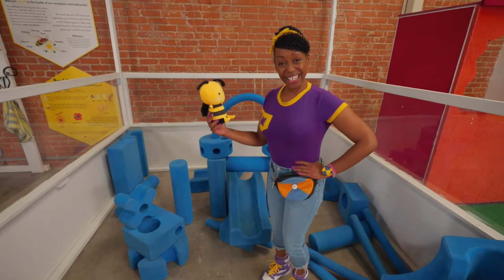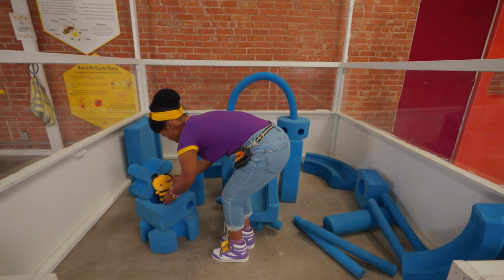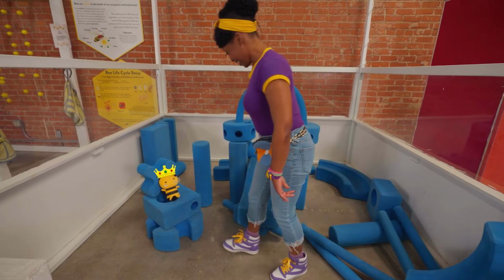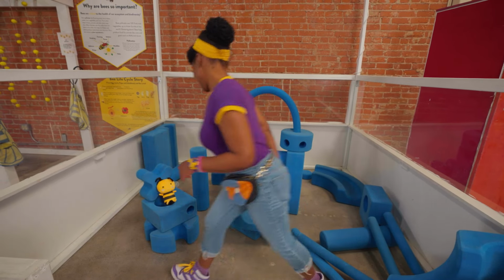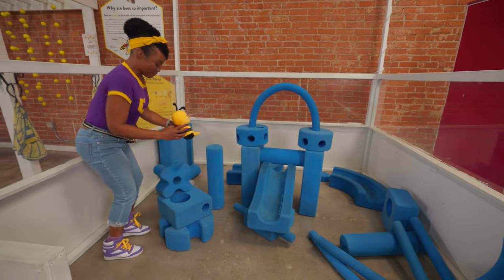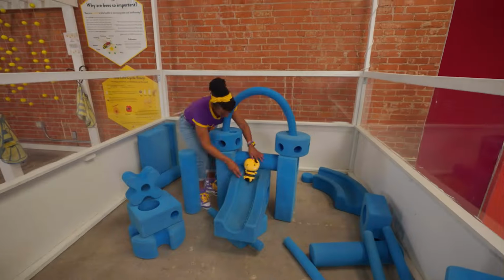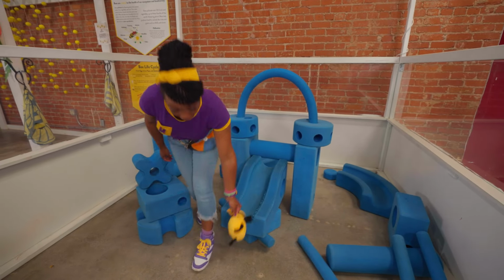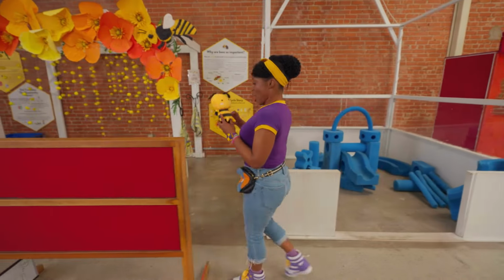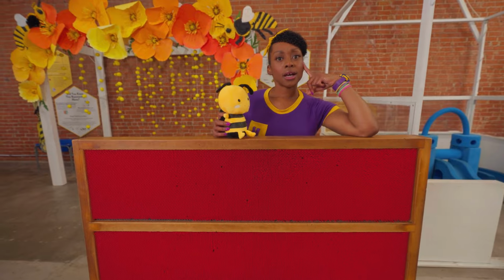Made you a throne, so you can be Queen Bila. You can sit there. Is it comfy? Yes. And look, Buzz, I made you a slide. Ready? I'll hold your hand on the way down. Here we go. Whoa! Okay, class, what should we learn about next?